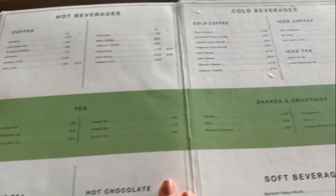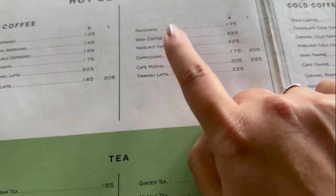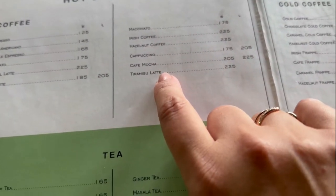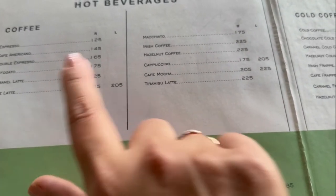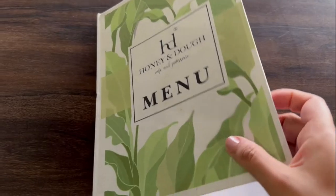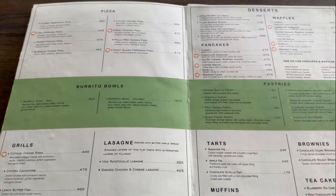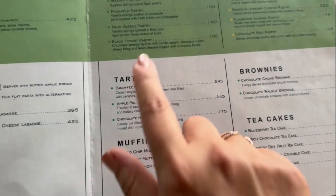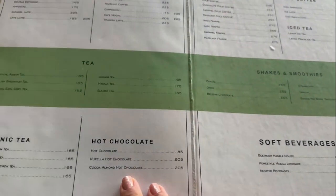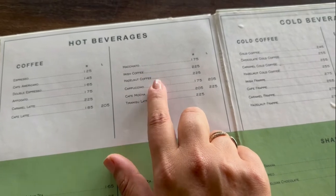I badly need coffee, and they have Irish coffee, hazelnut. I'm definitely going to go for hazelnut or caramel latte. No, I need a little stronger one, so hazelnut coffee for sure. They do have options to eat as well, and they do have a lot of veg options as well, the eggless ones, which is a good thing, which is sometimes hard to find back in Canada. But for now, I'm just going to stick to one hot cup of coffee.